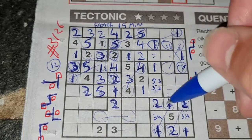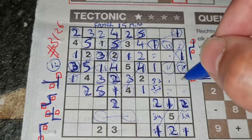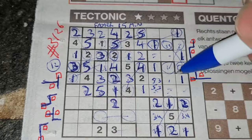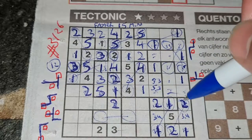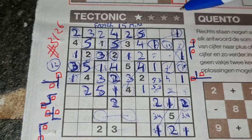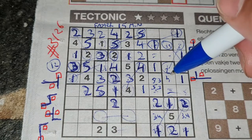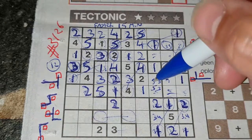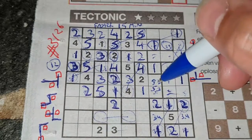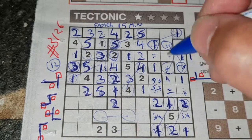These two boxes can be a 1. Those two boxes cannot be a 1. So one box left for the 1 should be here. These two boxes cannot be a 2. So the 2 could be here, could be there. These two boxes cannot be a 5. These two boxes cannot be a 3. So the 3 and a 5 goes in those two boxes as a pair.